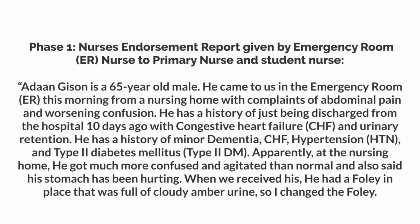Phase 1, Nurse's endorsement report given by emergency room nurse to primary nurse and student nurse. Adaan GIson is a 65-year-old male. He came to us in the emergency room this morning from a nursing home with complaints of abdominal pain and worsening confusion. He was just discharged from the hospital 10 days ago with congestive heart failure and urinary retention. He has a history of minor dementia, CHF, hypertension, and type 2 diabetes mellitus.